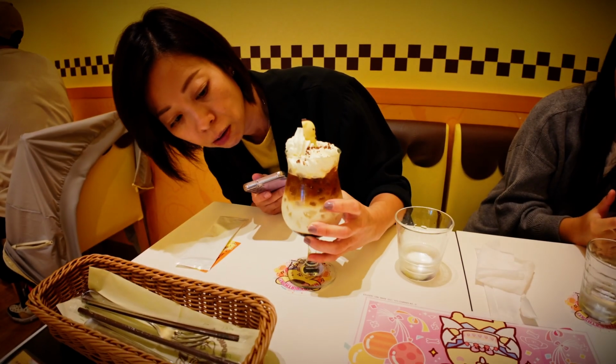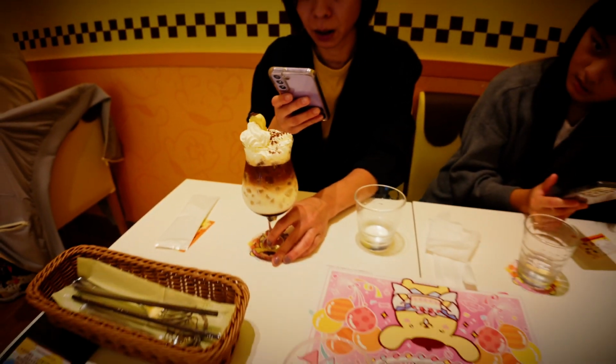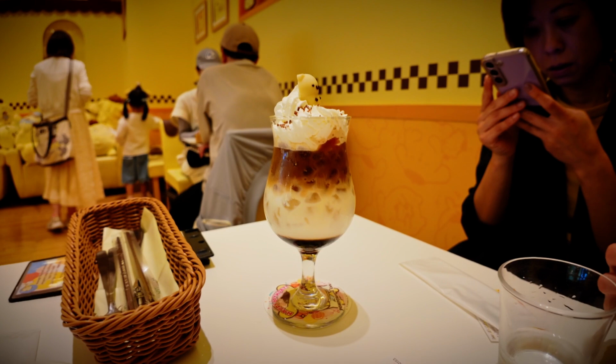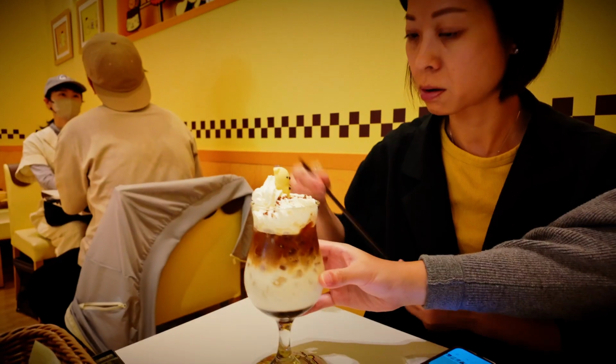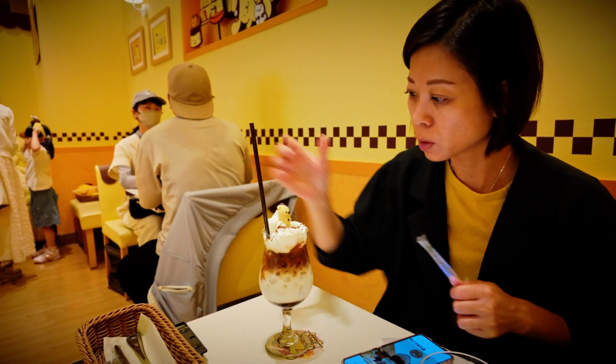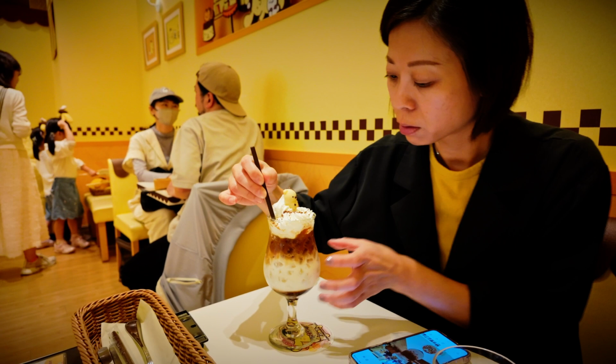Of course, the food, drink, and dessert decoration was phenomenal, but I would say the drinks and desserts are just the typical drinks that you would expect. They weren't exceptional. I guess that is somewhat expected, and the presentation should be a priority for a themed cafe. For pom-pom lovers, this should be on your priority list.